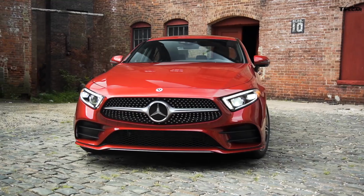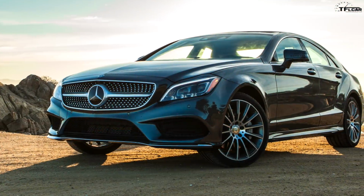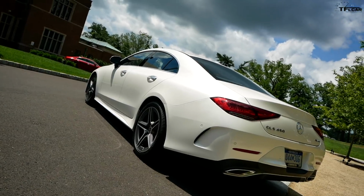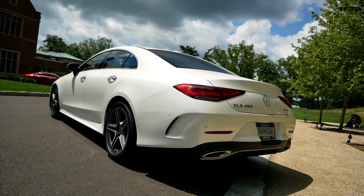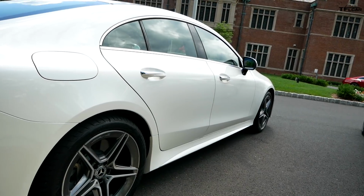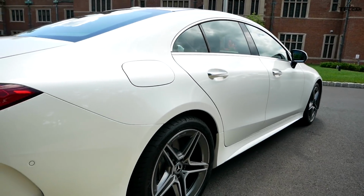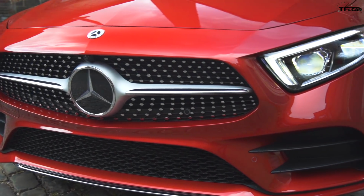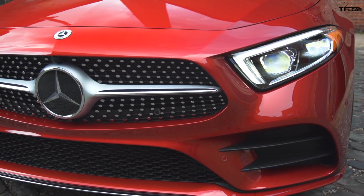Styling. The new CLS Coupe features a drastically different design than the last model, particularly in the front end. Comparing the new and old side by side, the new CLS Coupe has a much more aggressive and angular appearance. One thing hasn't changed, the CLS still features a four-door coupe body style, favoring a sloping roofline rather than a traditional passenger cabin. Styling is always subjective, of course, but this new CLS Coupe is a serious departure from the car's last two generations.